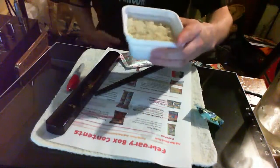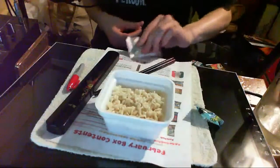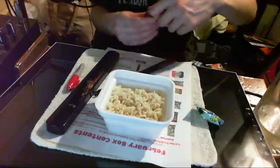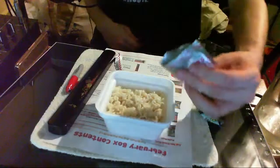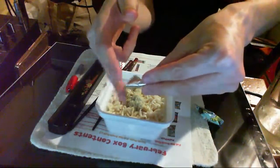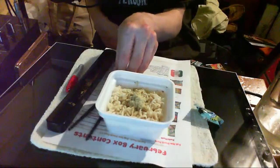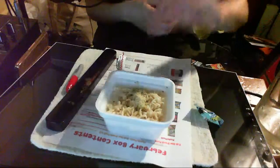A slightly salty water taste. It's interesting. Didn't expect that. Okay. So here's the flavor packet. Add in about half. That should be about half, so let's go ahead and stir this up and see how it goes.